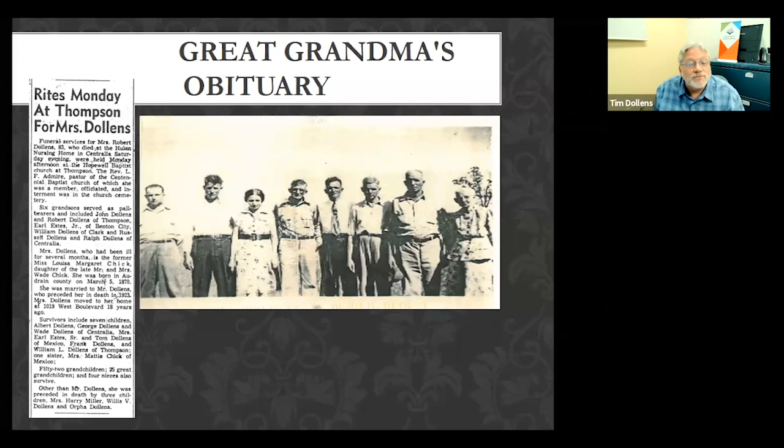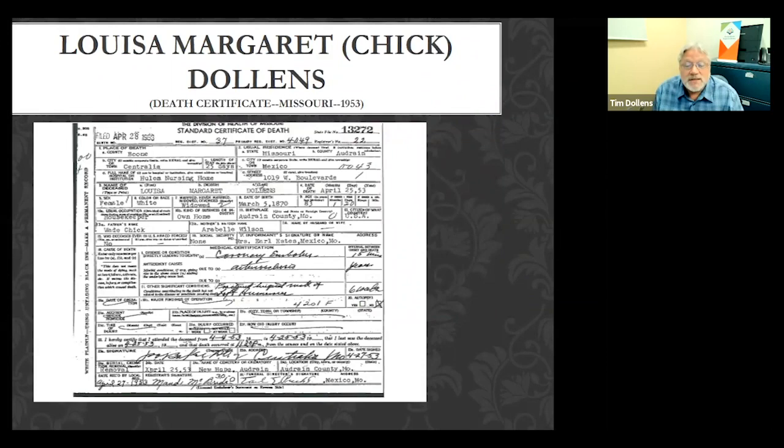All right, so this is Lulu Margaret Chick's death certificate. A death certificate is a very important document that you're going to use in genealogy. It's going to tell birthplace, it's going to tell diseases. It's very typical. She died in 1953. She died in a nursing home. Her regular address was Mexico and 1019 West Boulevard, but she actually died in the Hewlett Nursing Home in Boone County. So even though she was born in Audrain County, she died in Boone County. So I have lots of Boone County roots.